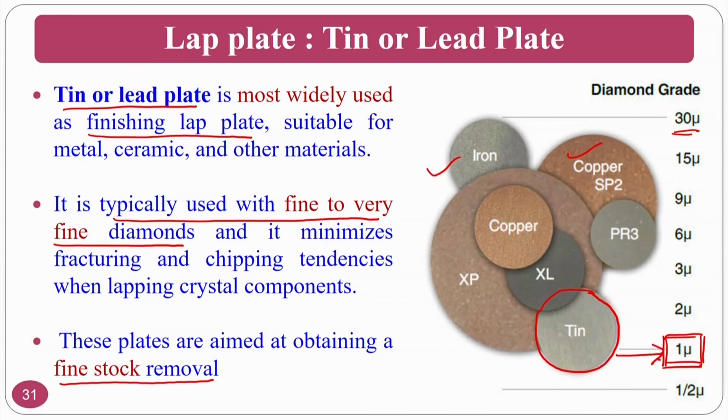Okay. So from this picture, the iron, copper and other ceramics are used for the coarse and medium applications, but the tin will be used for the fine application. That means that if I want to go for multiple finishing processes, first I will take the cast iron and do the rough finishing operation, then I will use a copper plate for the medium finishing, then I will go for a tin plate along with the fine abrasive particles for the final finishing application. So in this case, I am going for 3 rounds of finishing application, first with the cast iron, second with the copper, third with the tin plates. Okay.